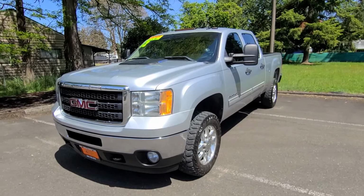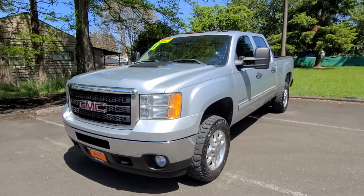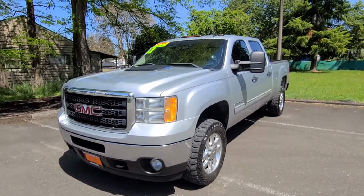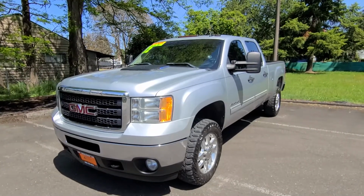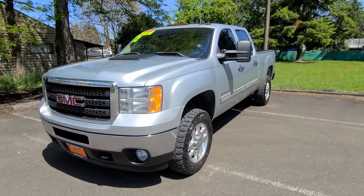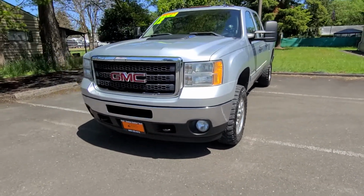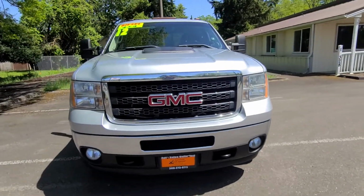Today we've got a 2012 GMC Sierra 3500 HD, which is a 1-ton. This is a 4x4, and like I said, it's a diesel Duramax 6.6 liter with an Allison transmission. I'm going to do a walk around and startup of this vehicle. Comes in this silver color, has some nice options. It does have fog lights down below, tow hooks, all that good stuff. Like I said, it's a 1-ton.